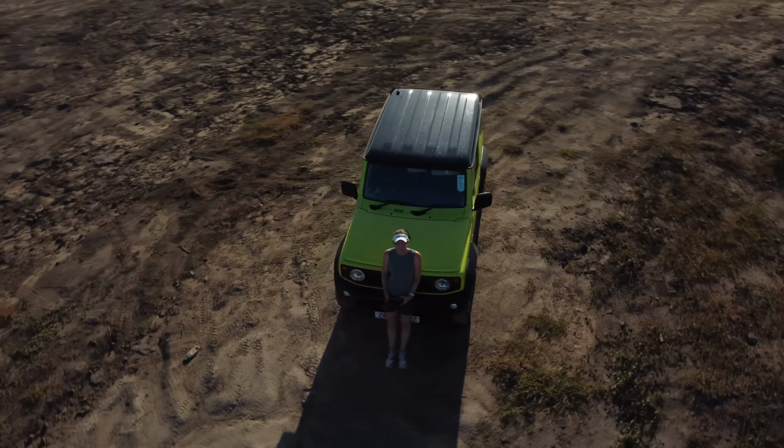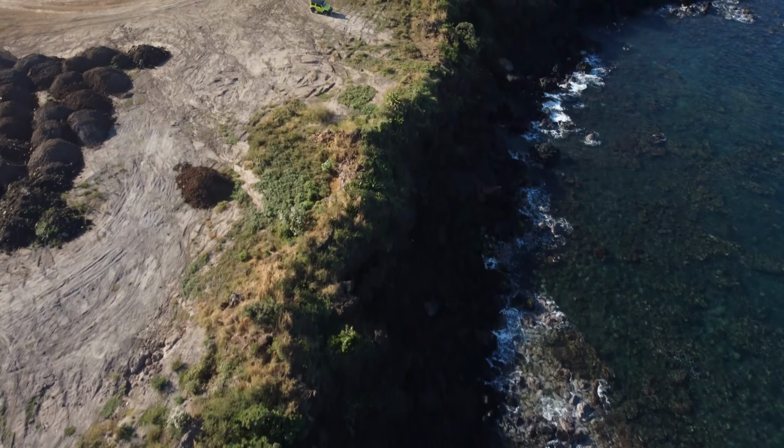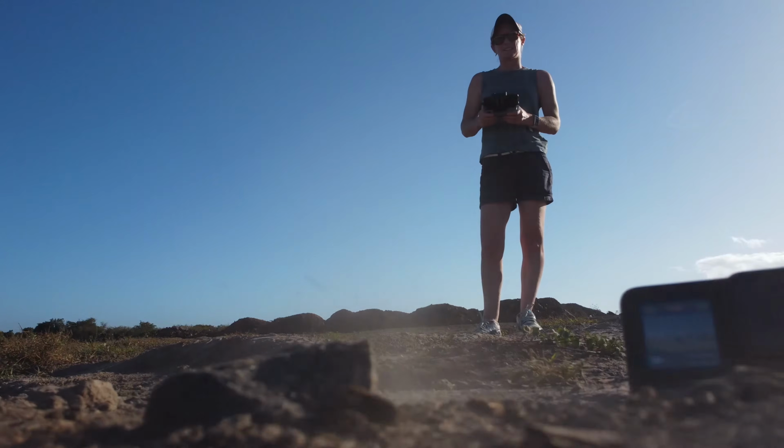With not a single signpost in sight, of course, I got lost and landed up in this rather dry construction site. They seem to be doing a lot of earthworks over that way. And then over here we've got the sea. So I'm reckoning we're going to find this waterfall somewhere along here. So there's only one thing I can do.